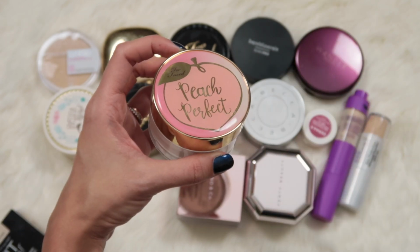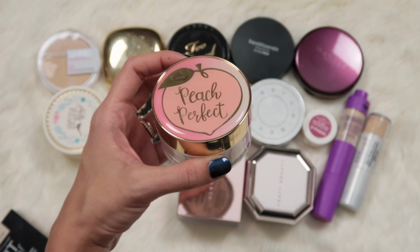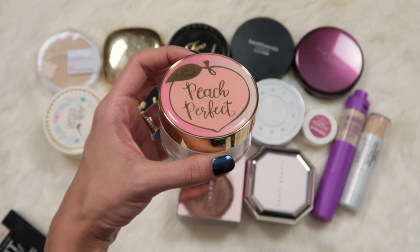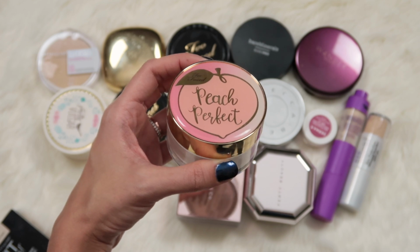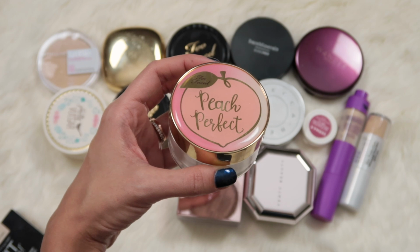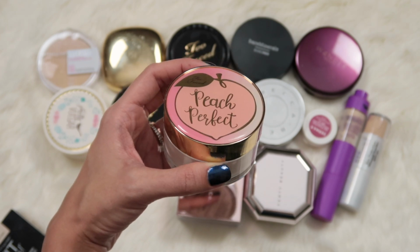And I also know I'm definitely going to keep my Too Faced Peach Perfect Loose Setting Powder. This is the one that smells like peach rings. It's lovely. It gives your skin a gorgeous airbrush finish. It keeps me really nice and matte throughout the day. And it goes beautifully with all the other peach products that I have. I own the entire collection. I bought them all like a crazy person, but I really, really like that line a lot.